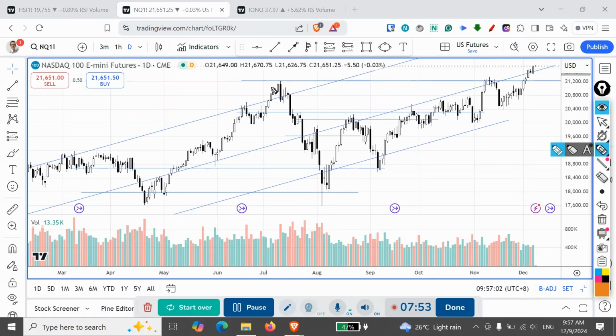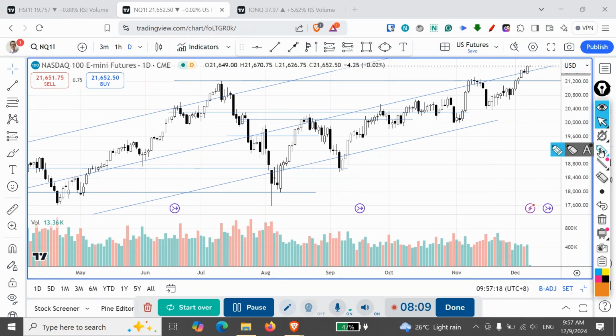And take a look at this big structure. Okay, a cup and handle structure or a rounding bottom type structure, and it just breaks out and commits above. And most importantly, I don't really see a ton of the supply coming out when it's actually breaking above this resistance line at about 21,200.